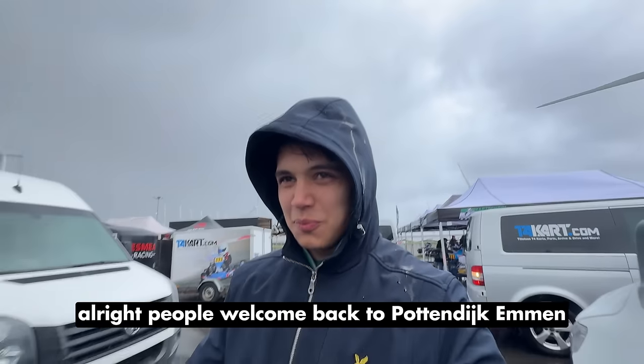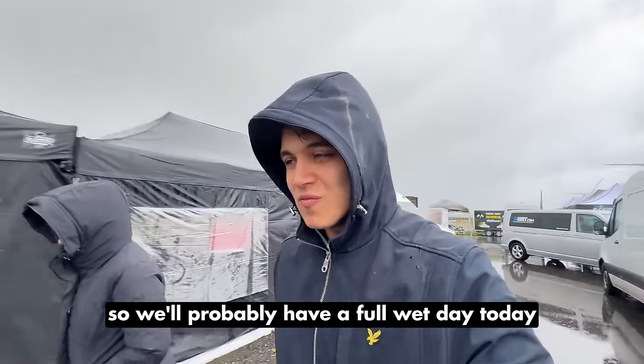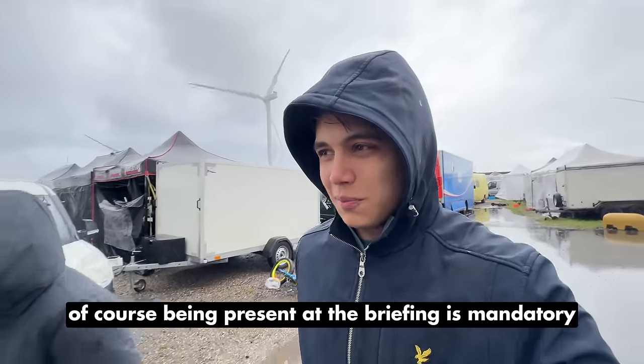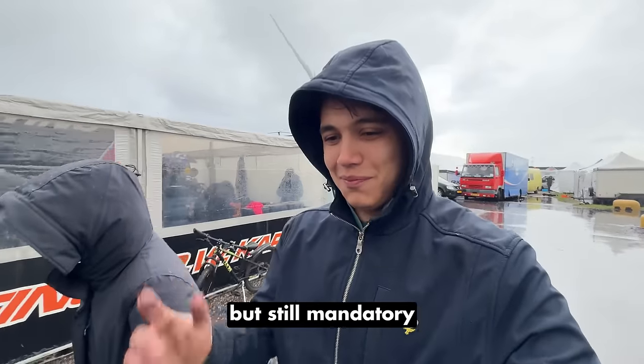Alright people, welcome back to Pottendijk Emmen. It is raining very hard, so we will probably have a full wet day today. My kart's currently being built up as we now have the driver's briefing. So unfortunately I cannot work on the kart. But of course, being present at the briefing is mandatory, even though they are not going to tell me anything interesting, but it's still mandatory.